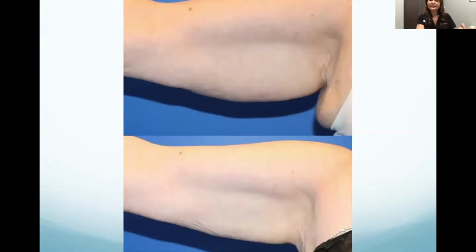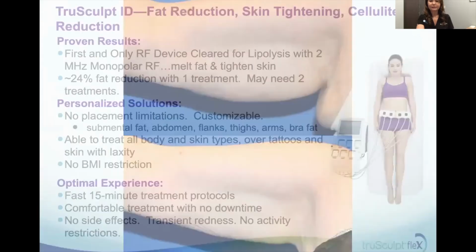So if you have the excessive laxity skin after you remove the fat, you do have to then follow up with the skin tightening devices, or you may just not be a candidate because removing the fat may leave you with too much skin laxity. So we will go over with you the risks and benefits during your consult.